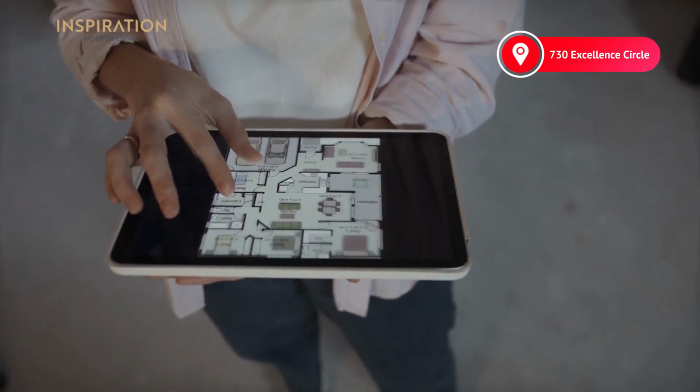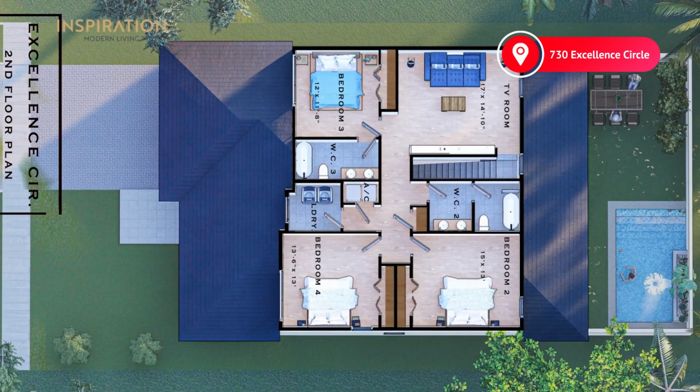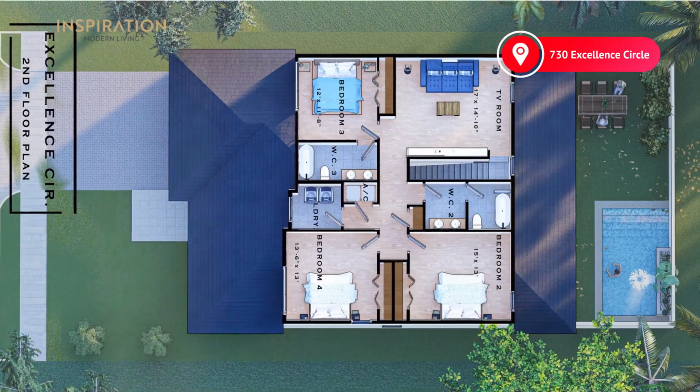Moving on to the second floor, you'll find a separate TV room and three additional bedrooms. This home is the epitome of dream living with ample space and impeccable design.